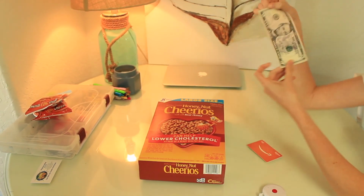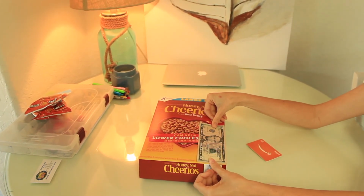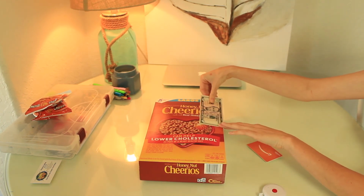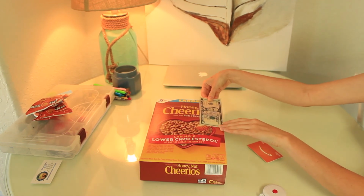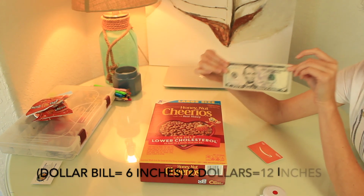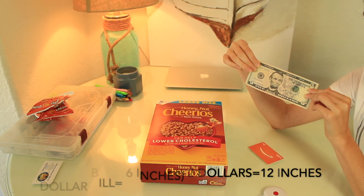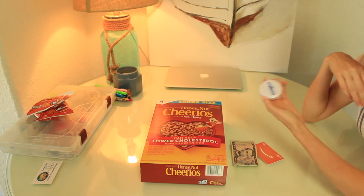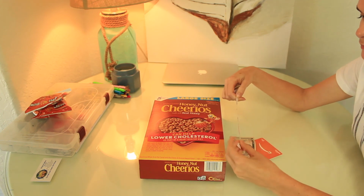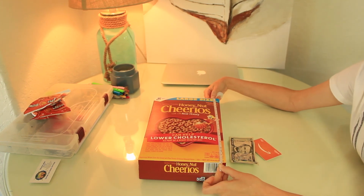I'm going to first measure this with my dollar. You may remember that I said the dollar is 6 inches. Now, this goes over just a little bit, so it's a little bit shy of 2 dollar bills. If each dollar bill is 6 inches, then this box of Cheerios is about 12 inches. Let's double check with my measuring tape. There it is, just shy of 12 inches.